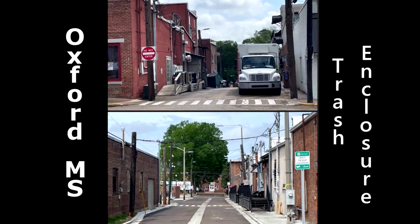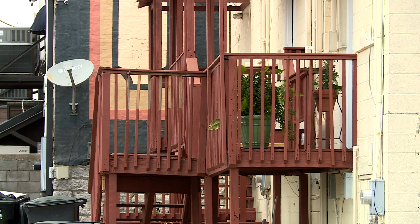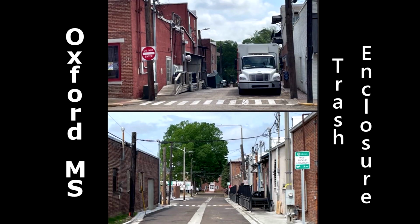This is an example. The top picture is an alleyway looking one direction. The bottom picture is 180 degrees looking the other direction. The bottom picture is where that trash receptacle was installed. The city also took it upon itself to get rid of some of the old wooden steps that were there, similar to what we have in some of our alleyways. That top picture, when it gets an area trash enclosure, it'll look like the bottom picture.